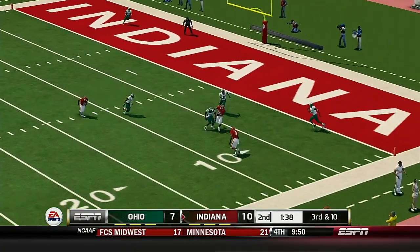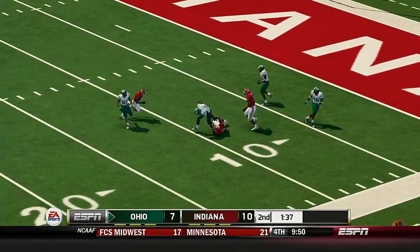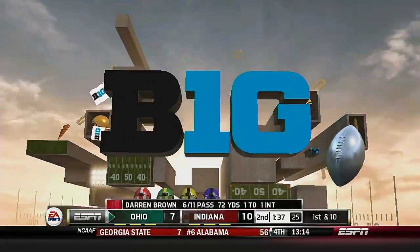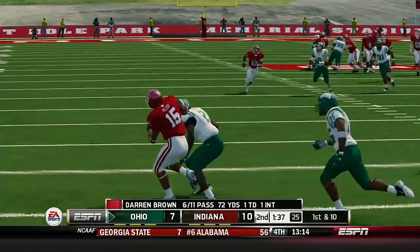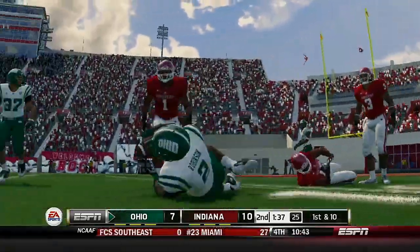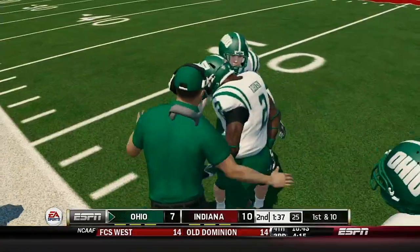He heaves it deep. Picked off by the senior. Oh, boy. I bet he knew as soon as he released that football that he shouldn't have made the throw. And that's the thing. When you're under that kind of pressure, it takes away that one split second you need to scan the area so you know where it's a safe throw.